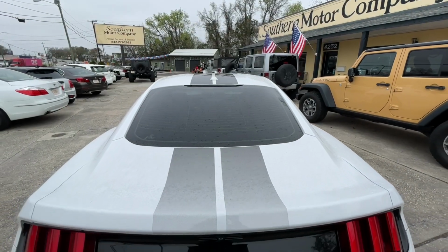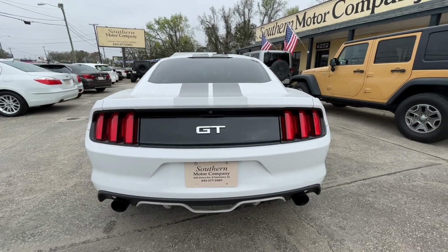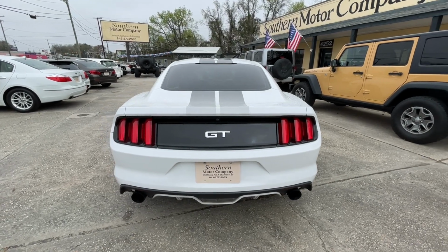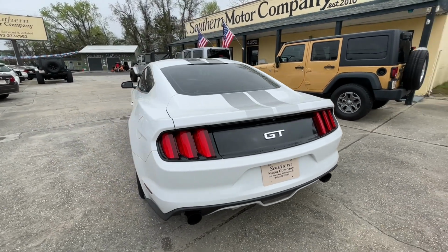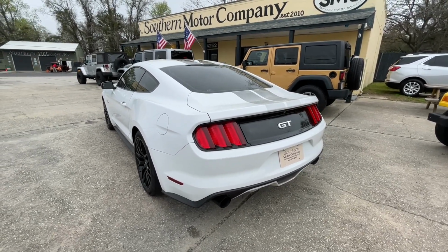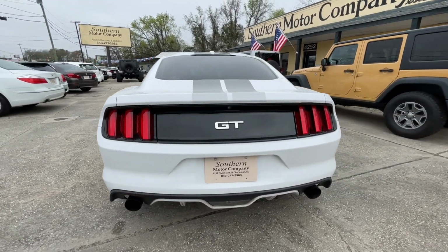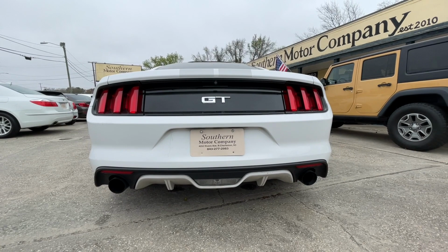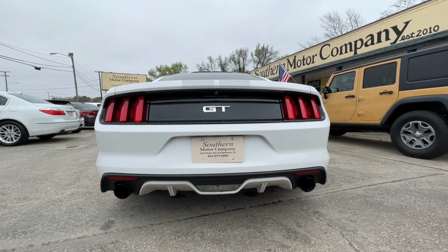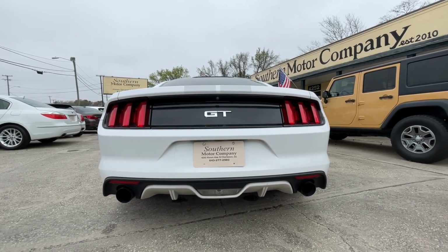Let's take a look at the rear. Nice clean look. This one doesn't have a spoiler or anything like that. Dual exhaust. The exterior body's in great shape, nice and clean. She does have a little morning dew on her, but other than that, not too bad. The exhaust is a custom exhaust, so it has quite a bit of sound that comes along with it when cranking the vehicle up. But let me tell you, it sounds really, really good.